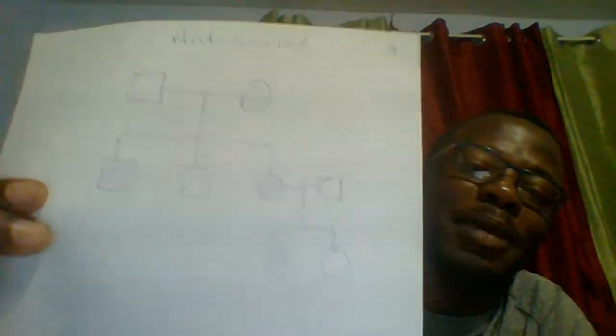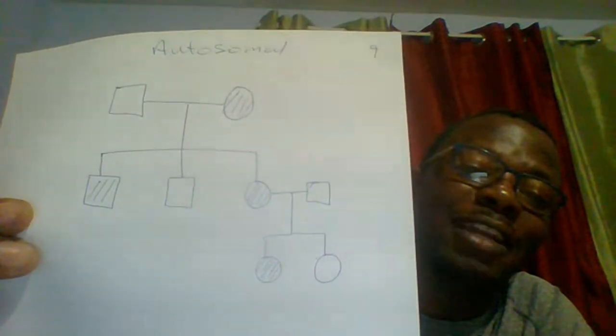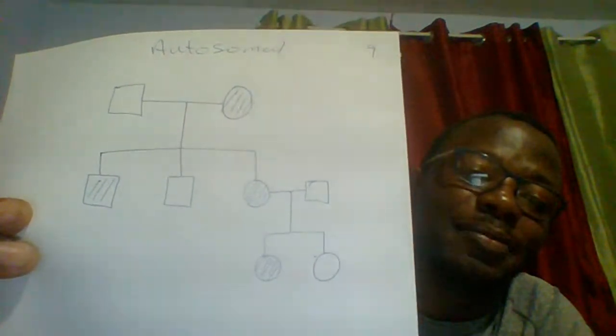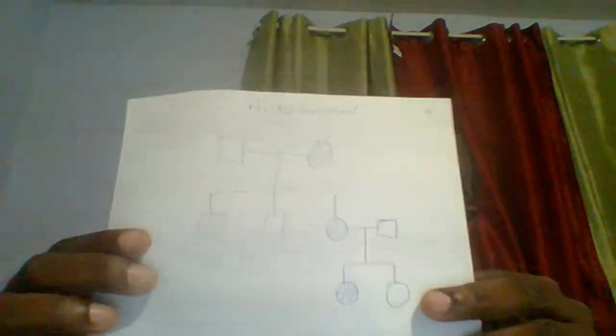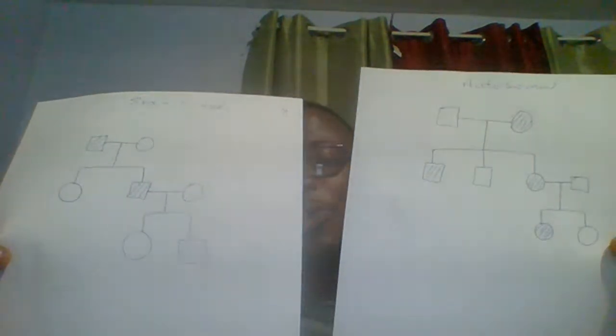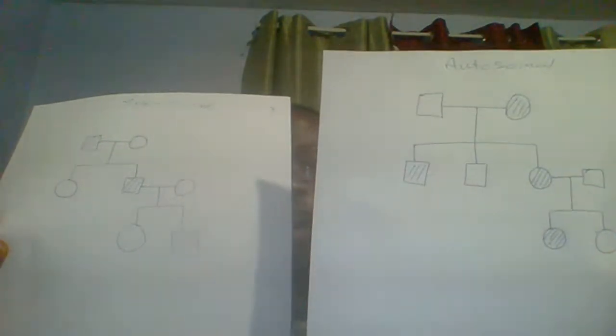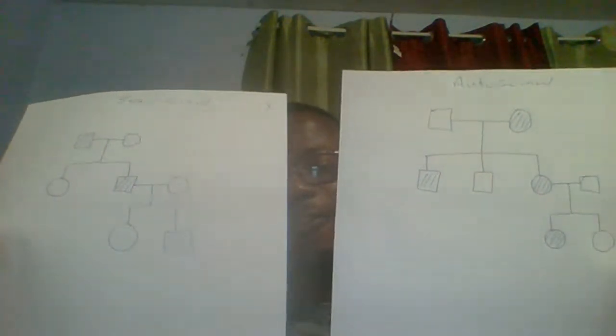Then there is the autosomal trait, and in the autosomal trait, what you're going to find is that both males and females would be affected. So if you look at this, both male and female are affected, right? So this is the autosomal versus the sex link. In the sex link, let me just show you them. In the sex link, you observe it's male alone. In the autosomal, you will observe that it is male and female.